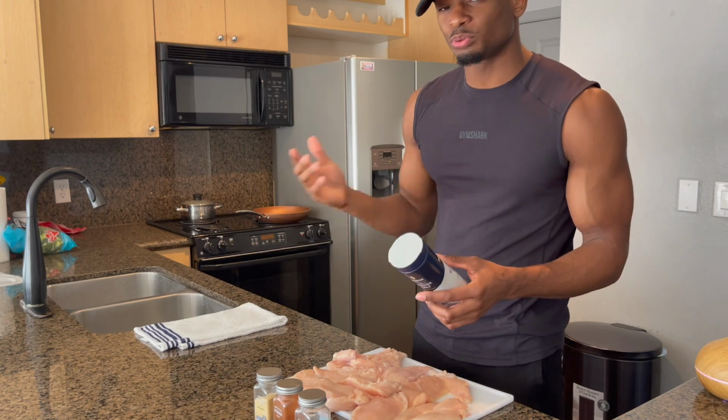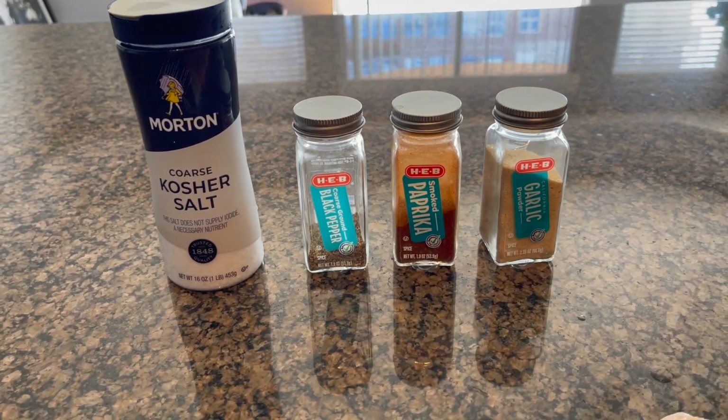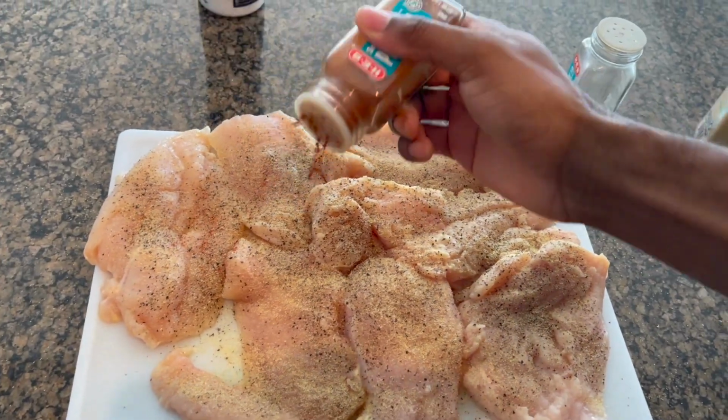Okay guys, now we have our cut chicken breast. Our seasoning today is pretty simple: kosher salt, black pepper, smoked paprika, and garlic powder. That's it. You can add anything you want to your chicken breast, some Italian seasoning, whatever you like. It does not matter. Black pepper on here, some smoked paprika on, kosher salt.